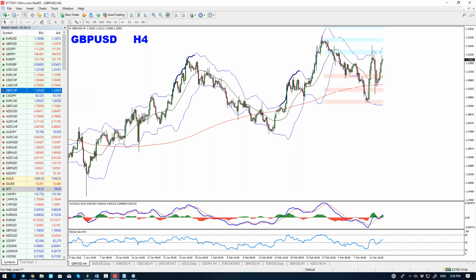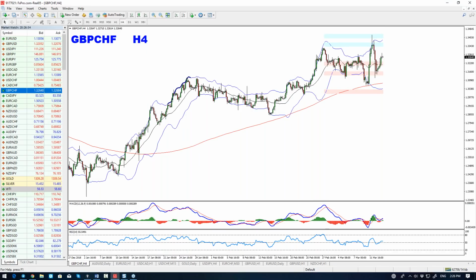Same pretty much happens with the pound franc. Again, it looks super promising on Monday. It looks super disappointing yesterday, and today back to where it was a couple of days ago. Well, not as high, but going in the same direction.